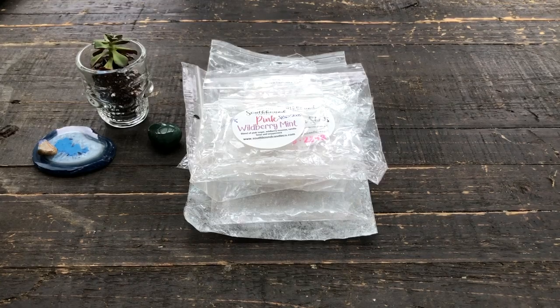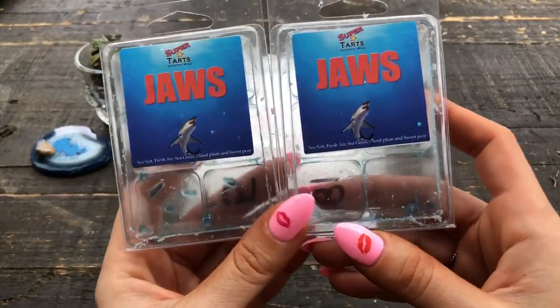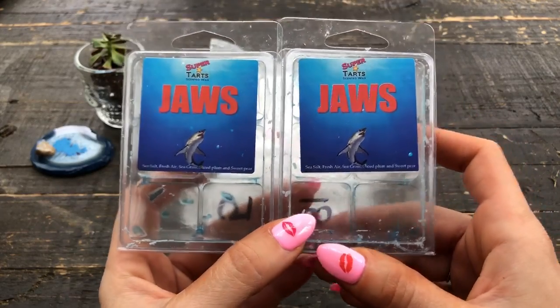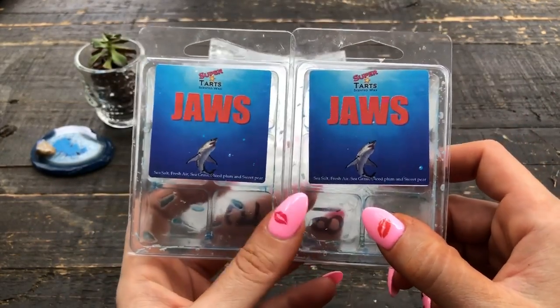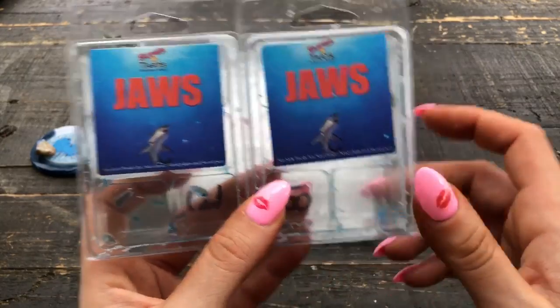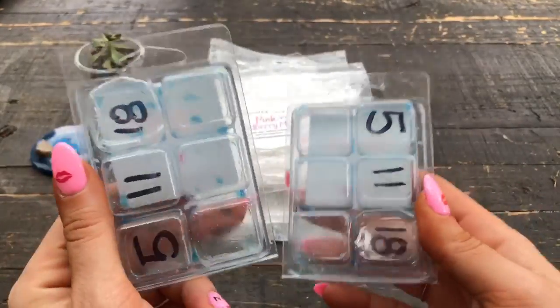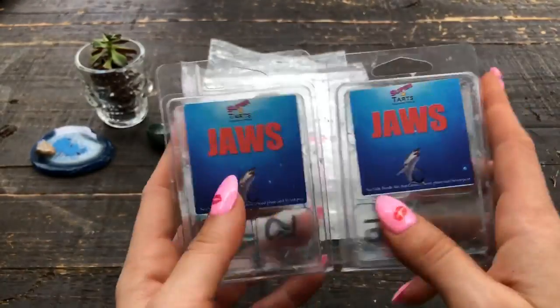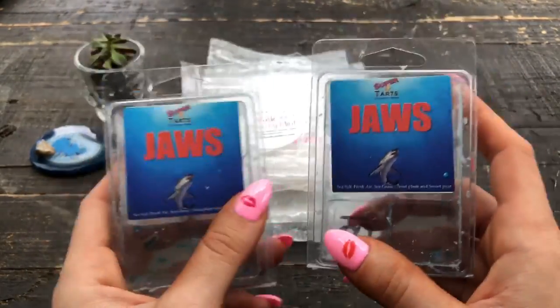So starting with that, I have these two from Super Tarts, which is Jaws. I absolutely love Jaws. This is one of my hands down favorites. I think I have two clamshells left, which means I'm running low, so I'm going to have to place a Super Tarts order, and I have another set in here that I'm going to have to repurchase. These were both from May of last year. Throw was phenomenal on these. I love Jaws. I never get sick of it. It's just so, so good.